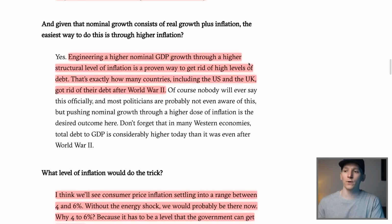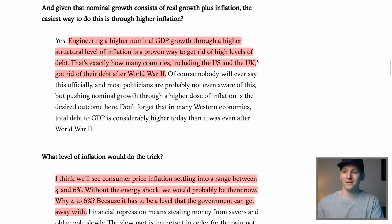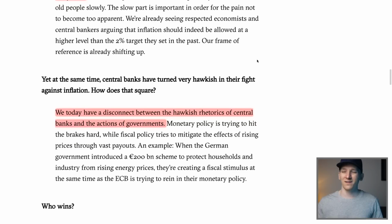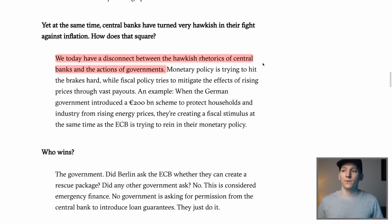Engineering a higher nominal GDP growth through a higher structural level of inflation is a proven way to get rid of high levels of debt. That's exactly how they did it after World War II. I think we'll see consumer price inflation settling into a range between 4 and 6%, so not the 2% that is currently the target. Without the energy shock, we might have been there already, certainly in the States, potentially. We today have a disconnect between hawkish rhetoric of central banks and actions of the government, which are just printing money to purchase energy at a higher price.